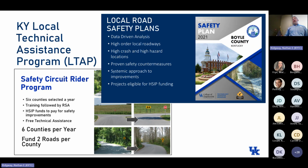Again, this is a pilot project from FHWA, where we said, instead of doing 2 roads a year, putting low-cost safety improvements on, say, 2 miles a year in 6 counties, what if we looked at all of the roadways within that county? So this is a data-driven process where we take the same low-cost systemic measures that we have from the Safety Circuit Rider program and apply those county-wide.